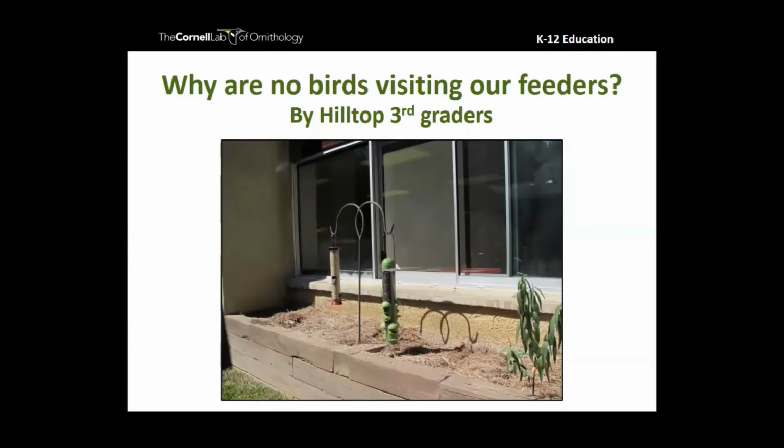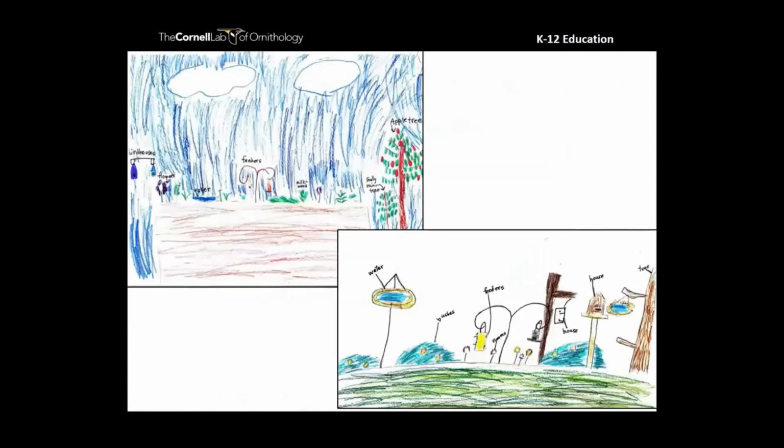They won these bird feeders from us as part of a grant program. And they put them up and they couldn't wait for the birds to come, and no birds came. And so the teacher challenged them, well, why are the birds not coming? And the kids said, well, this area really looks sad. We ought to build it up. And she challenged them to draw pictures of the kinds of things that they would do to improve this habitat.